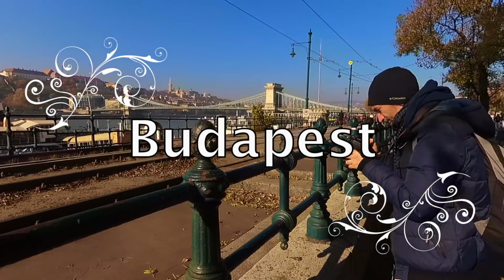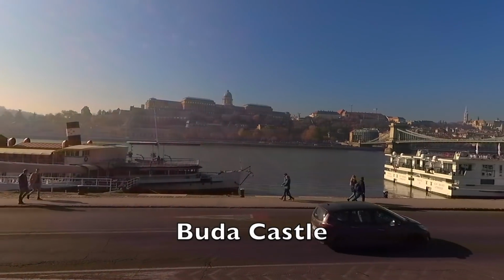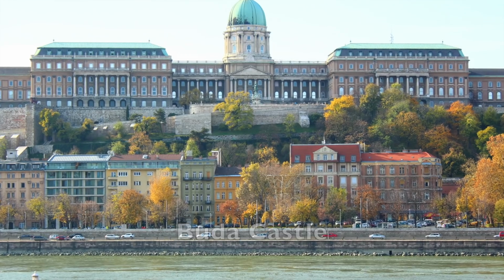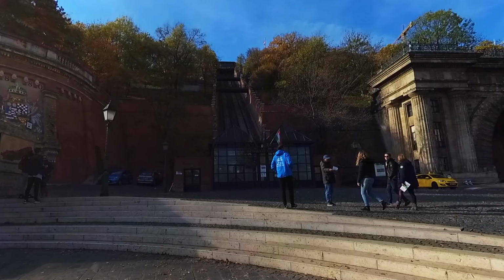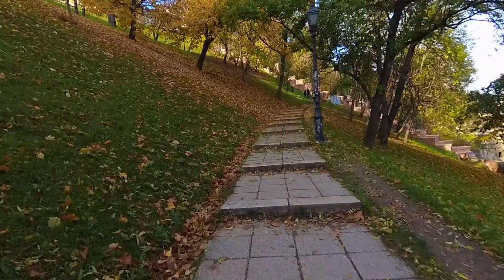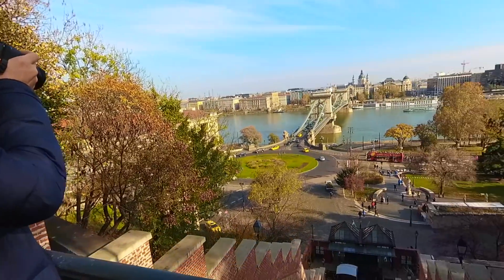Budapest is a city where you could spend a week-long holiday, visiting lots of thermal baths, museums, walking along the cozy streets and enjoying the promenade near the Danube River. The Danube River divides the city into two parts, Buda and Pest. Once there were two separate cities.